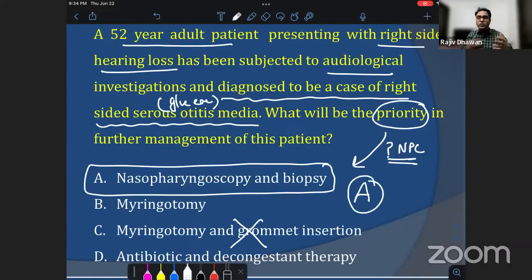Go for the spirit of the question. A child getting glue ear is not news. A 52-year-old adult patient getting unilateral glue ear is news. Why? I'm suspecting nasopharyngeal carcinoma. So my priority is not glue ear management like grommet insertion. My priority of management is to rule out nasopharyngeal carcinoma. I must go for nasopharyngoscopy and biopsy in this patient.